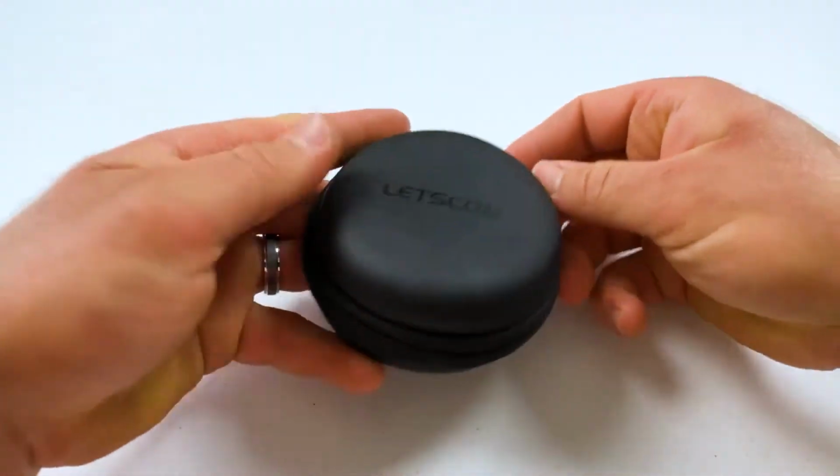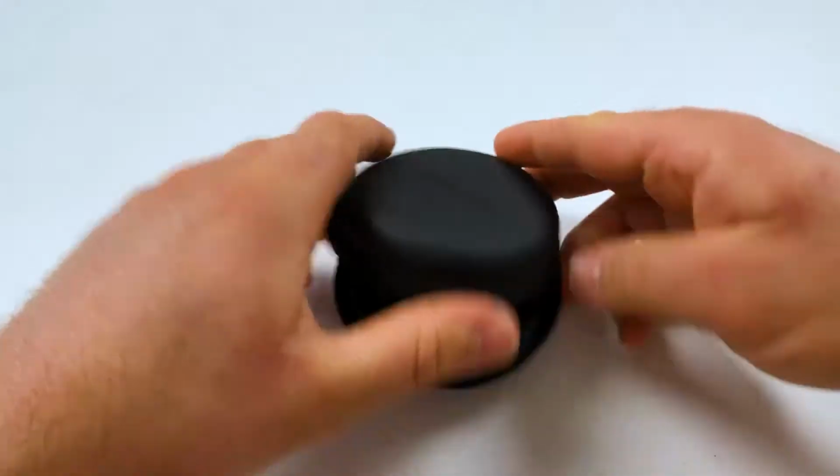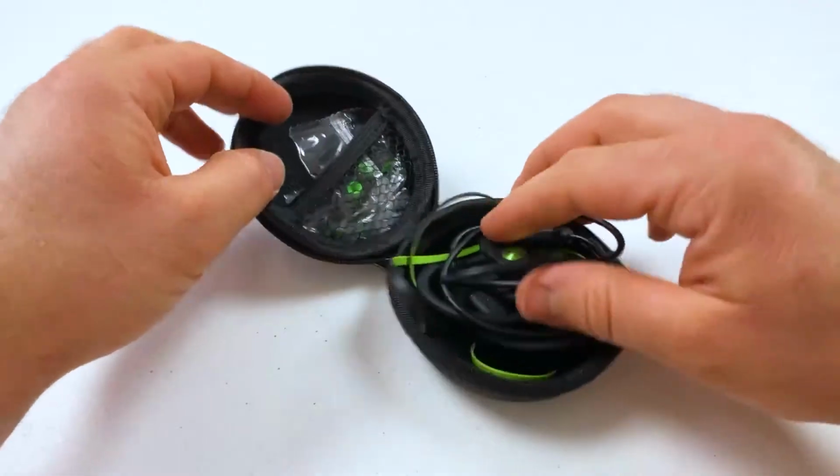All right, so next I want to talk about the Letscom. Same thing, same type of case. Within the case, you're getting the charging cable, the headphones, and your adjustable ear fitting pieces as well.